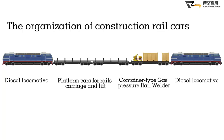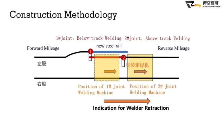The marshalling of the construction vehicles for repairing damaged rails is diesel locomotive, flatbed car container type gas pressure rail welding machine, diesel locomotive. During construction, offline welding is first used to complete the welding of the 1 joint, and then the vehicles are moved to perform online welding for the 2 joint.